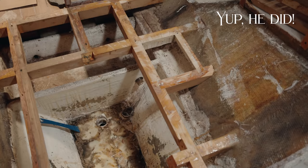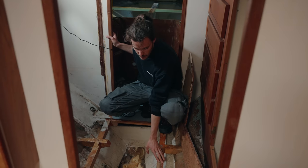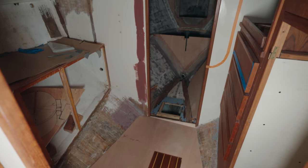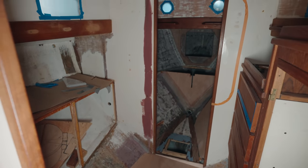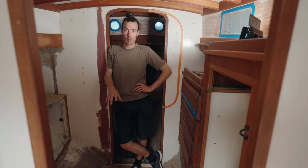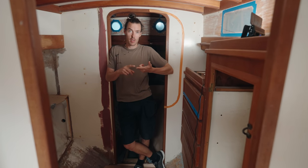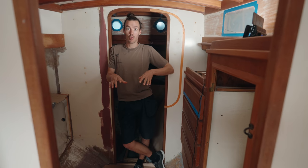So we have taken out the holding tank, we have rebuilt some of the floor timbers which were compromised and cracked. Now it is all new down there, and we have an incredible amount of space, which will become shower sump, bilge pumps. It's like a forward bilge.